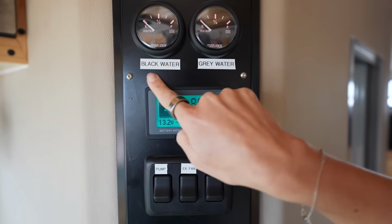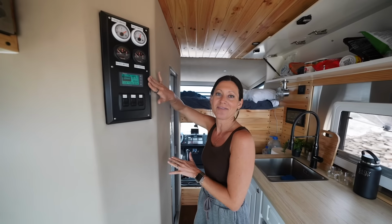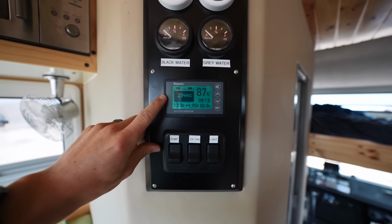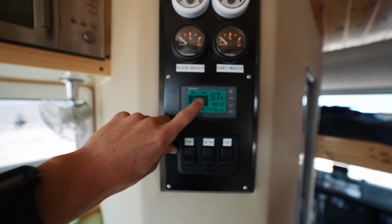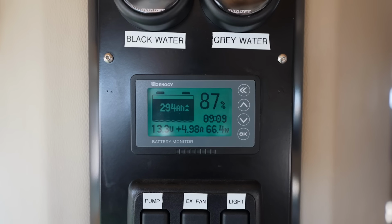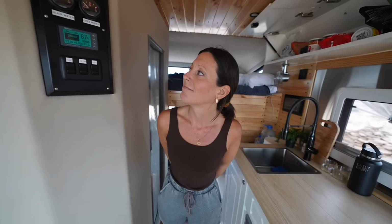Now this screen is all things power, battery, solar stuff. We have 340 amp hours, so right now we have 294 left, which means we have 87% of our power left. We're bringing in a positive 5 amps. I don't know why the screen's flashing. That just happened recently. Hopefully that's not a bad thing.